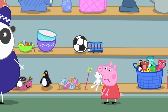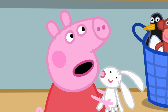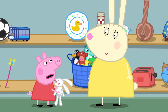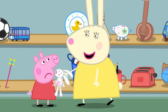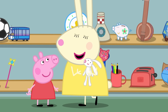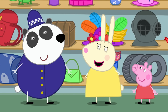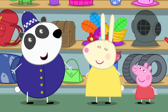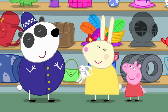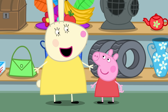But no one is buying them. No one is buying any of the things I donated, Miss Rabbit. Not to worry. We just need to let people know they're available to buy. Like this. Do you like toy rabbits, Police Officer Panda? Yes. Did you want to buy this one? I do. Thank you. Why don't you try, Peppa?